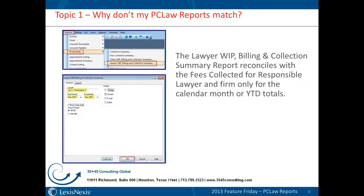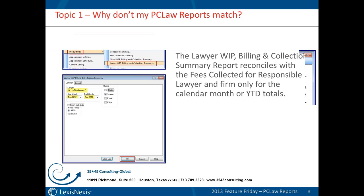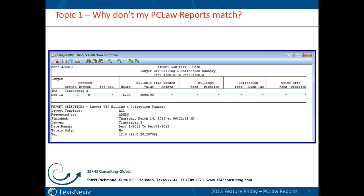So how did we actually generate that report for the Lawyer WIP Billing and Collection Summary? When we generated it, we went into the productivity area. We looked at the Lawyer WIP Billing and Collection Summary. We can select an individual timekeeper, and we're selecting the date gate. In this particular instance, the date gate applies to each one of those separate columns. And then we generate the report, and we're going to get our answer.